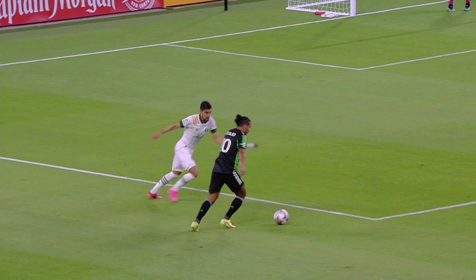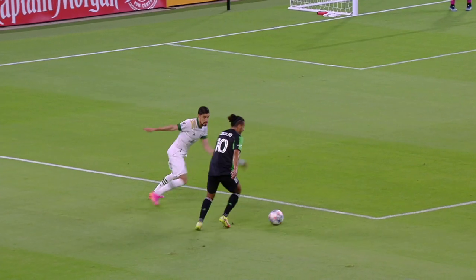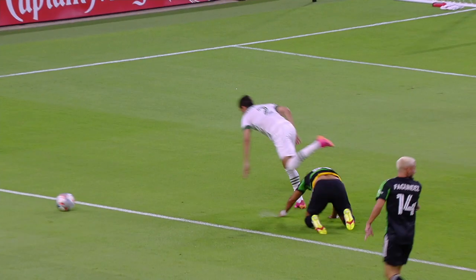Okay, we're going to play it for you at 50%. Regular speed? Okay, we're going to give you regular speed. Do you want any other view, or do you want us to freeze at the point of contact? I don't want a penalty kick. No misconduct. Let's go. Okay, thank you.